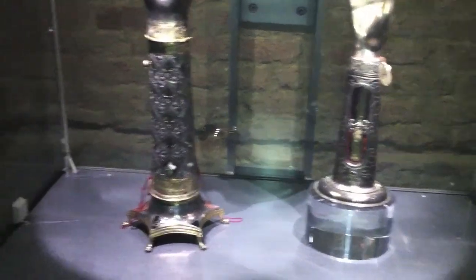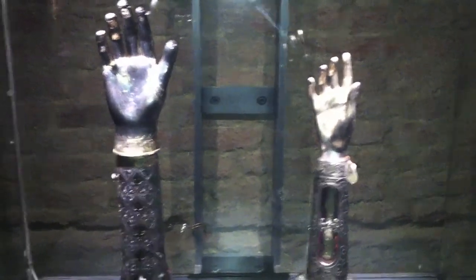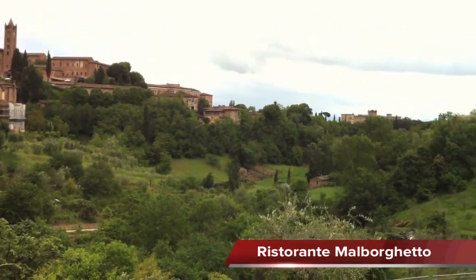Santa Costanza and San Biagio. Well, they're not using them anymore, I guess. Where does that go? We've just been in Santa Maria della Notte. It's very dark down there. Even if I put the light on. I want to show you something though. Don't be spooked, okay? You ready? This is the view from restaurant Malborghetto.